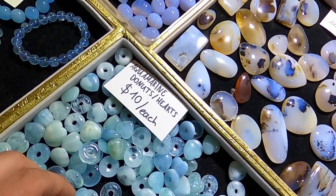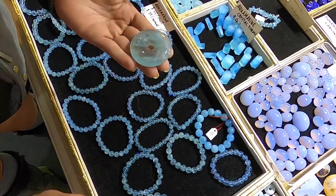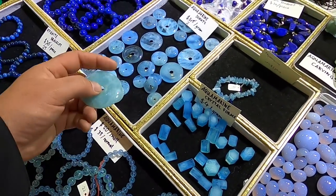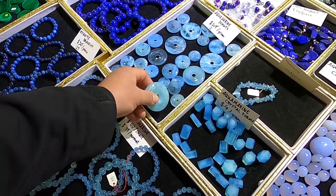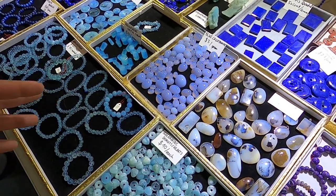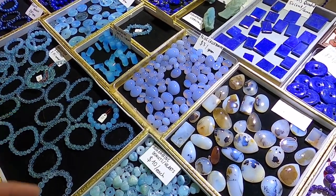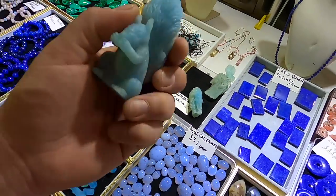Gotta love the aquamarine donuts for 10 bucks. Look at that donut. $2 a gram. Starting to slash those prices. Only 7 days left in the gem show. That's practically the end of the gem show. If you've been holding off, get down here soon. A lot of people say they like to wait till the end of the gem show, but trust me, the vendors that made their money, they are so sick and tired of people. They just want to get out of here. There's some lapis. Aquamarine squirrel.